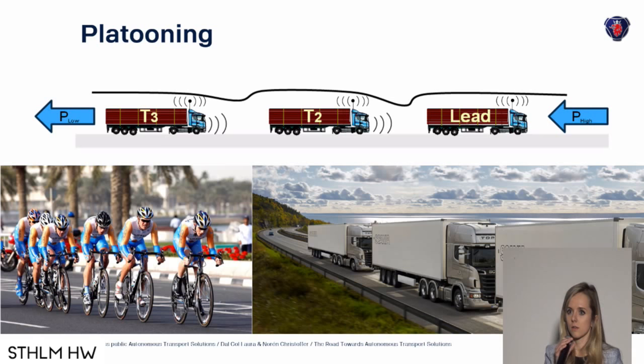Currently, Scania is developing platooning and testing it in Singapore, and we are driving 9 kilometers from one port to the other with a platoon consisting of a lead vehicle, which is manned with a driver, and the following vehicles are fully automated.